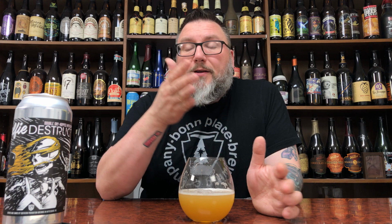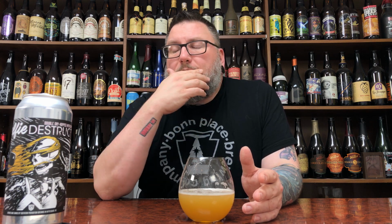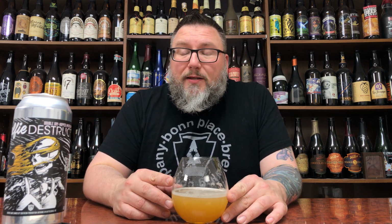There's a decent amount of it. It does come off sweeter than bitter, but not by much. But it's got a nice balance to it, even though one's a little bit bigger than the other. Melons abound, like out of this world melon, on top of that grass with a really nice creamy mouthfeel. This is really good beer. And this is a very unique beer.